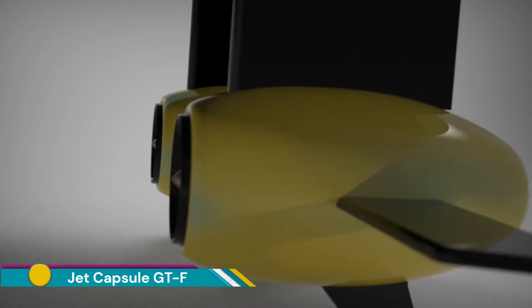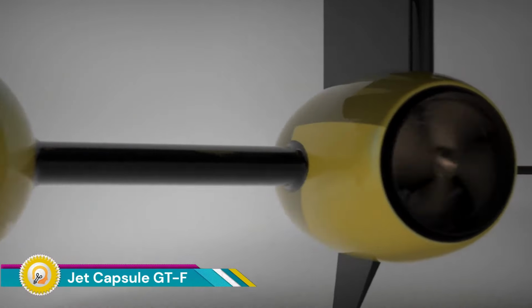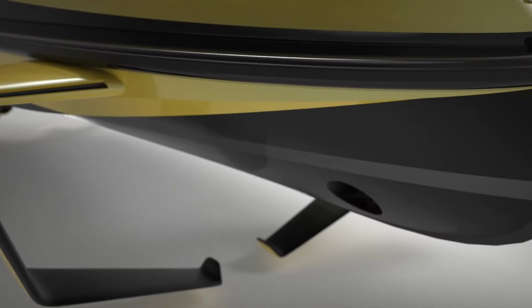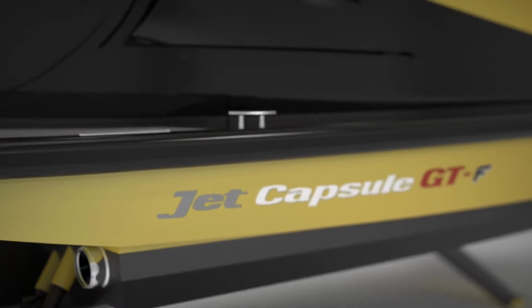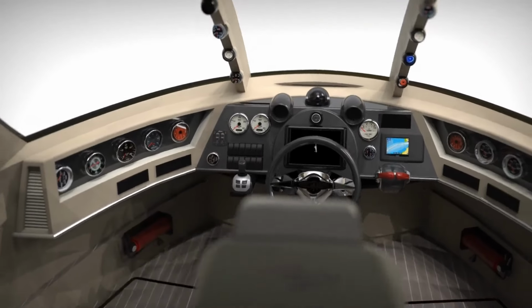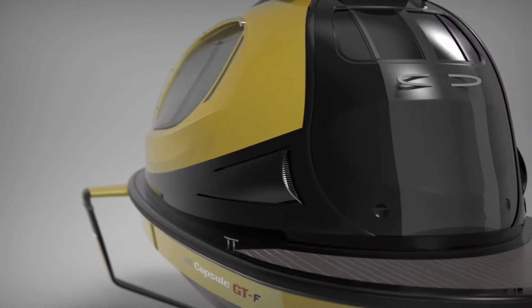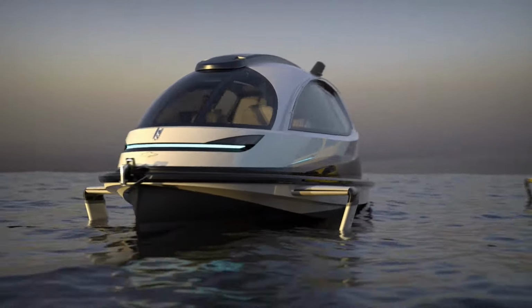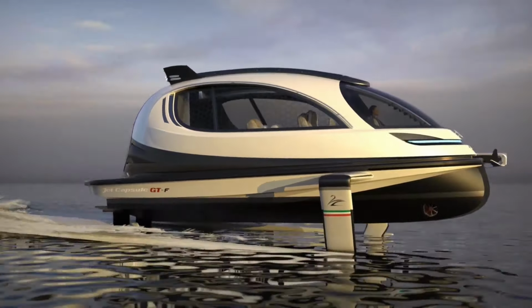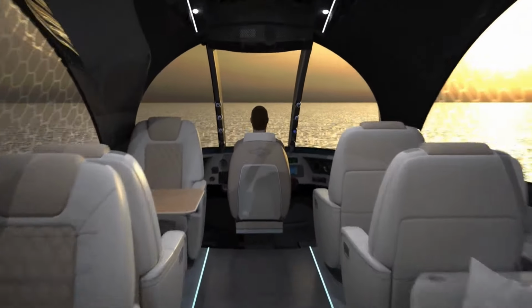The Jet Capsule GT-F, also known as the Gran Turismo Foil, is a futuristic-looking watercraft designed by Pier Paolo Lazzarini Design Studio. It's described as a flying spaceship on water due to its unique design and features. The GTF is highly customizable, allowing clients to configure the interior for various purposes, from leisure use with 10 passengers to commercial use with up to 20 passengers.